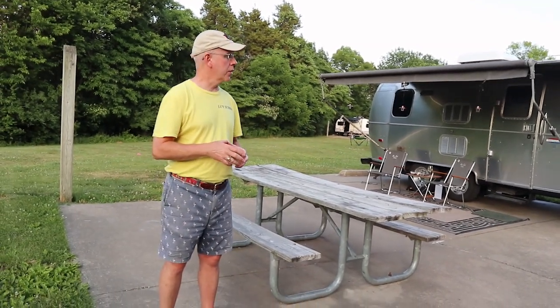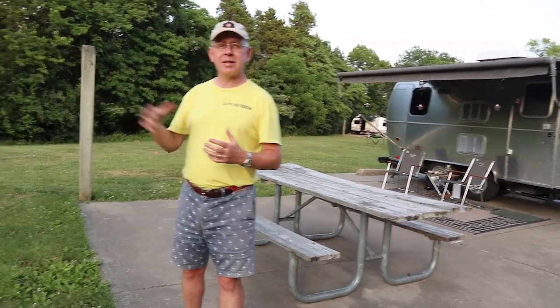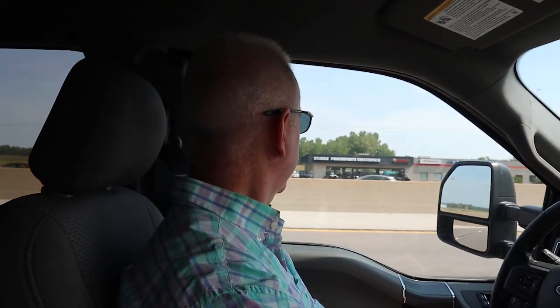So again, this is right to the west of St. Louis, and it was maybe a 30 to 40 minute drive to get in. Yeah, I think it was like 27 miles into the arch. All right, so we're headed from our campground, Babler State Park, to the St. Louis Arch National Park.